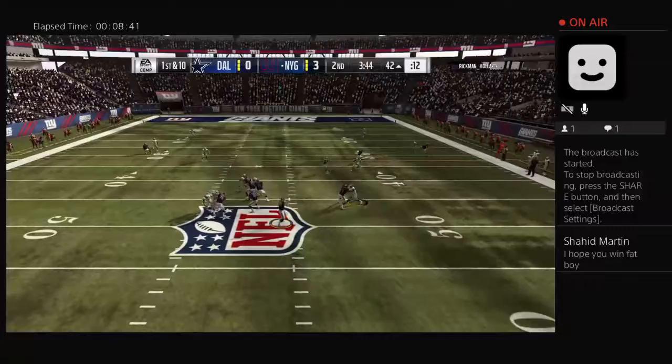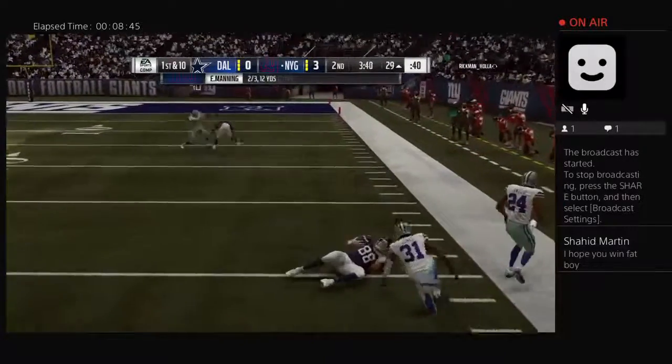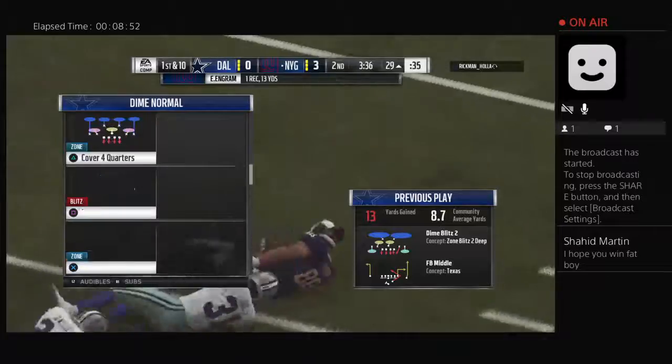Now they'll throw it with Manning. That's caught by his tight end, Evan Ingram. And he's going to get this inside the 30. Another nice gain, 13 yards that time, and another first down.